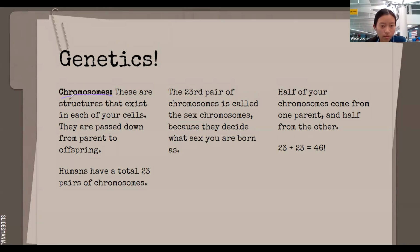Chromosomes. These are structures that exist in each of your cells. What are your cells? Well, they are the basic building block of life. They're these tiny little things, you can't even see them, and they make up you and all living things. For example, my skin, I have skin cells. You can't see them because they all make one big thing and they're tiny, but they are there. And your chromosomes determine what you look like, and they are passed down from parent to offspring.